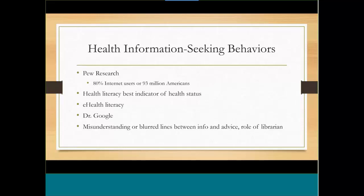So we know that today's healthcare environment is really challenging, and it requires people to take a more active role in their medical care than they ever have before. And patients are taking responsibility for learning about how to live healthier, understanding their treatment options, and then actually communicating more effectively with their doctors. And I really think public libraries are vitally important for helping these health consumers find the information they need, not only for receiving better health care from their providers, but for enabling better self-care as well.